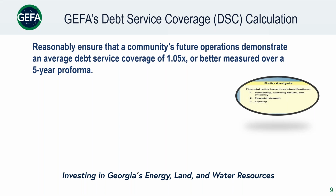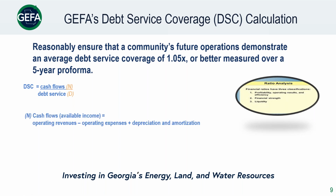Okay, so this is the formula of debt service coverage: cash flows, which is your numerator, and debt service is your denominator. So what is cash flows or available income? It may look like a little bit too much financial jargon, but just bear with me for a minute. We will go and practice this on the next slide.